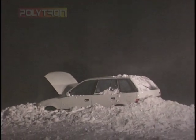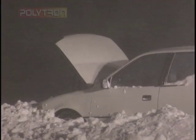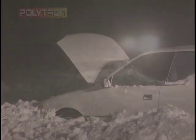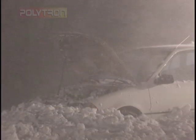In just hours, the snow begins to bury the car. The drifts are getting higher. The temperature continues to drop. Look how the freezing snow is pounding the car. As the blizzard continues, the engine is covered in snow and ice. Icicles now hang from the hood.